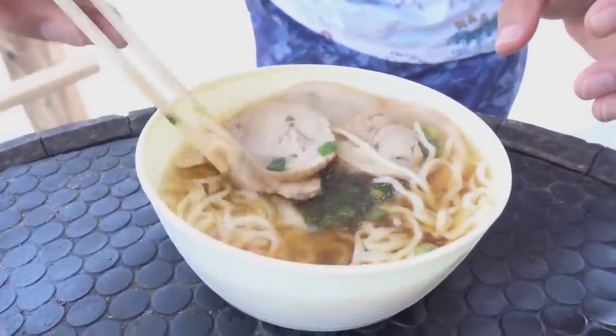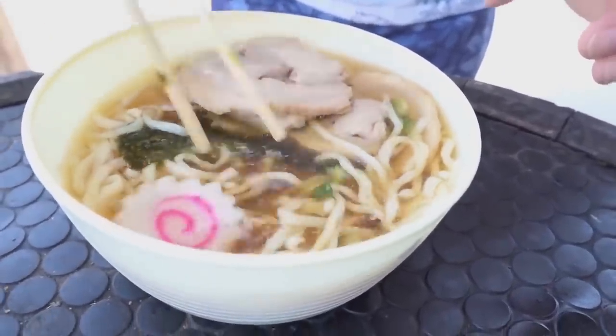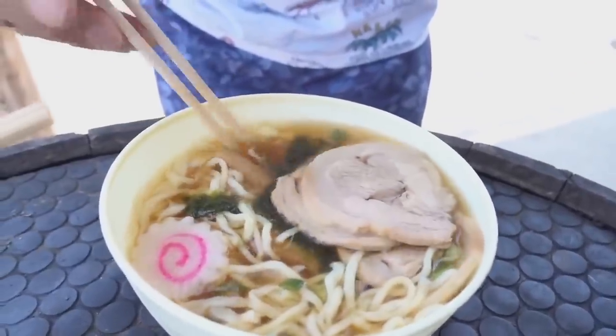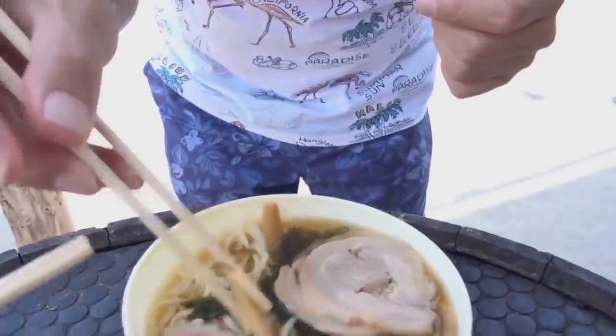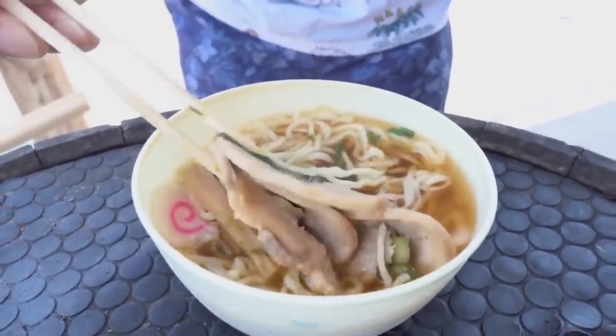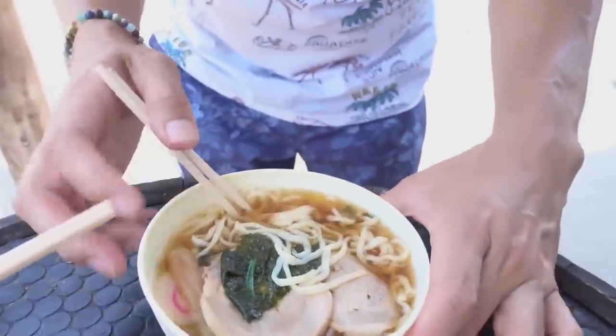This is really good. I also noticed that there's some nori on the bottom here. Oh. There's a sheet of nori, and there's a naruto, and there's some green onions as well. Maybe the soup becomes thicker after you mix it. Yes, and there's also menma bamboo shoots here. There are three pieces of it. So there's actually a substantial amount of ingredients in this bowl of ramen.